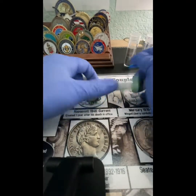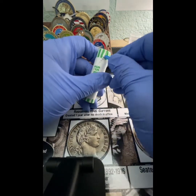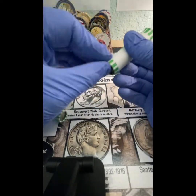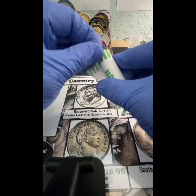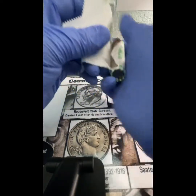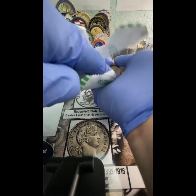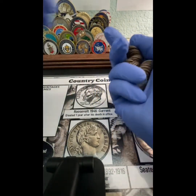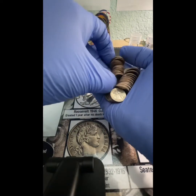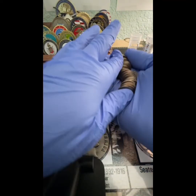All right, we're going to go ahead and get into these rolls of dimes real quick. So I'll show you a couple key things that we look for along the way. So we'll get this bad boy opened up. When I open this roll up, one of the first things I'm going to look for is the presence of any silver coins. So I'll just lay them all in my hand the best I could here. And what I look for is silver coins along the edge. I'm trying to straighten these out the best that I can here.